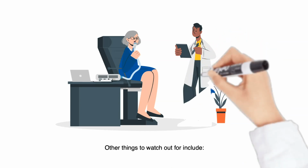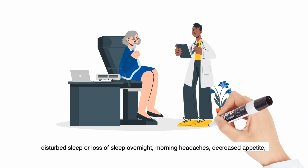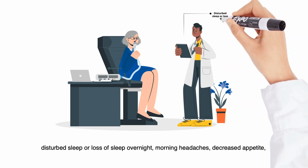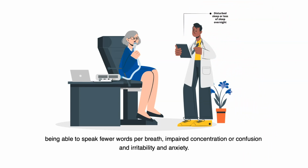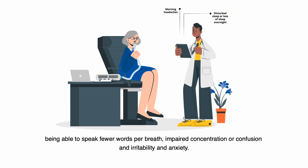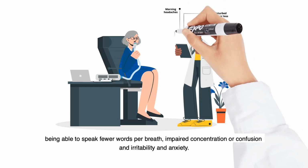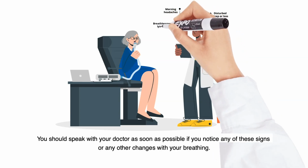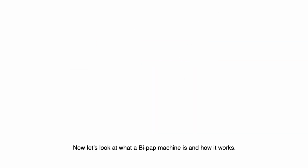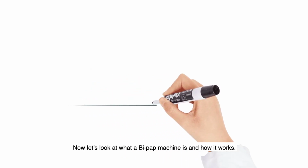Other things to watch out for include disturbed sleep or loss of sleep overnight, morning headaches, decreased appetite, being able to speak fewer words per breath, impaired concentration or confusion, and irritability and anxiety. You should speak with your doctor as soon as possible if you notice any of these signs or any other changes with your breathing. Now let's look at what a Bipap machine is and how it works.